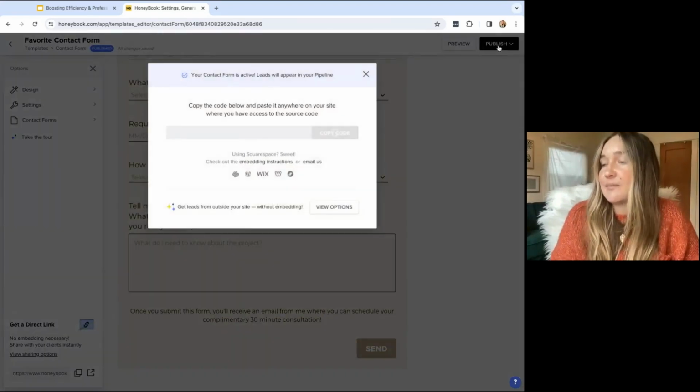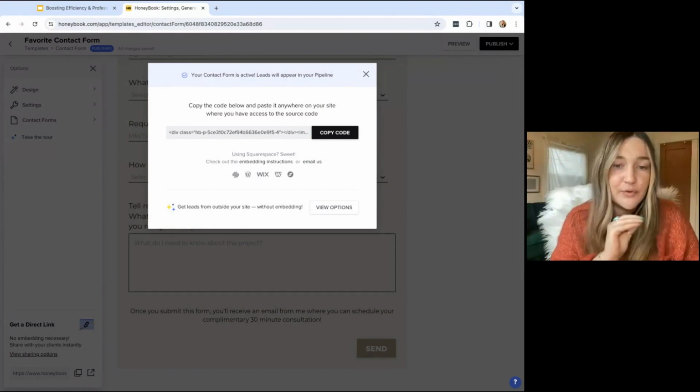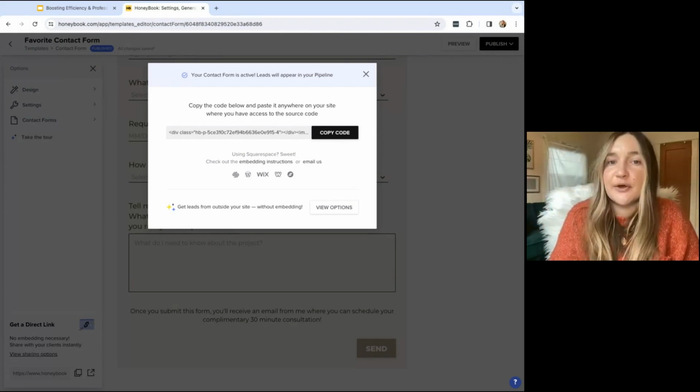And then you're going to go ahead and publish this on your website. This code is actually embeddable to your website, so it's super seamless in their interaction with you.